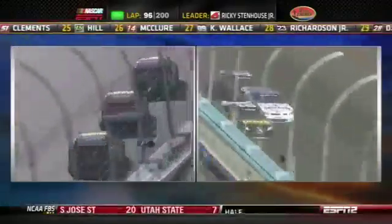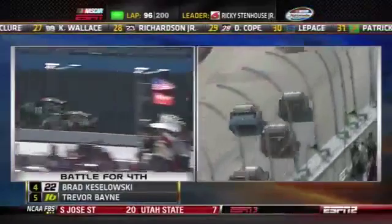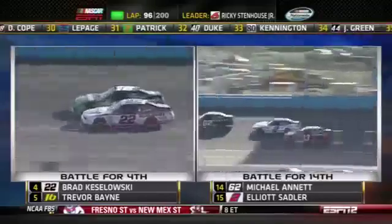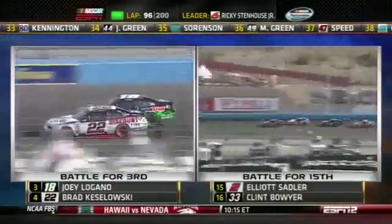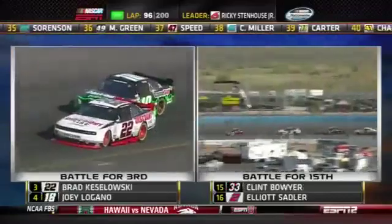Right side of your screen, the battle between the 16-2 of Michael Annett and Elliott Sadler getting a push from Clint Boyer. Yeah, Elliott Sadler just really struggling with his car. He can't get into the corner. He is so loose. That's been a situation they've fought since Thursday when they got here. And Boyer dropped back to 17th after running high there on the restart. Now he gets around and picks up the spot, so that puts him up to 15th.